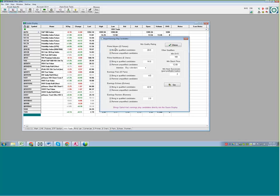The first category we have is called prime movers. Then we have non-prime movers. We've got earnings pairs. We've got echoes, and we've got runners. Glenn put a little nickname for these here. These quality ratings I put in here are really toned down.